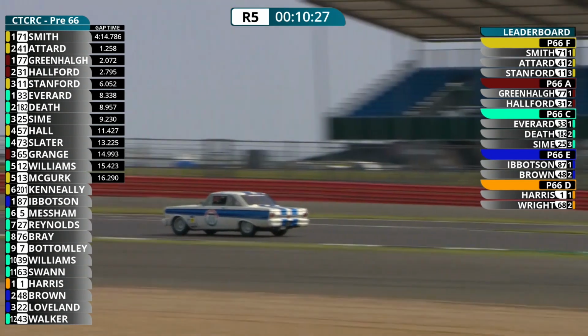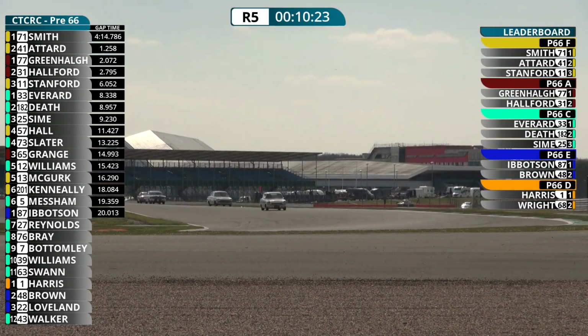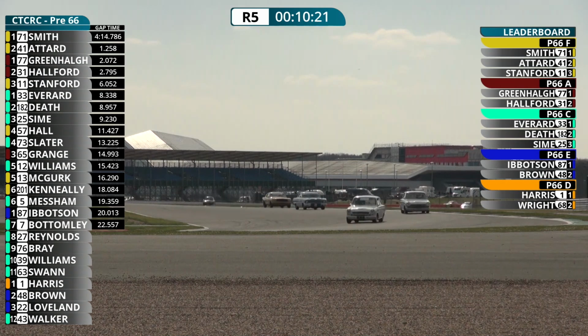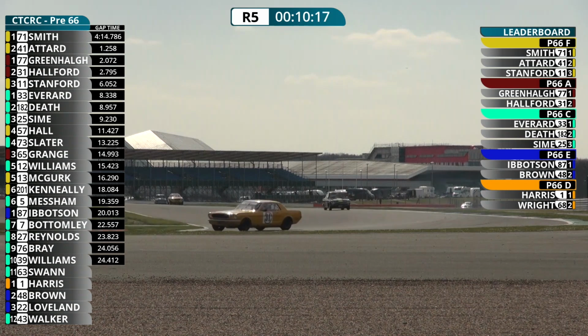There we can see the leaders in each class. Smith leads Class F, Greenall Class A, Everard Class C. It's James Ibbotson in Class E. Class D, Patrick Harris, the reigning overall champion in his Morris Minor.